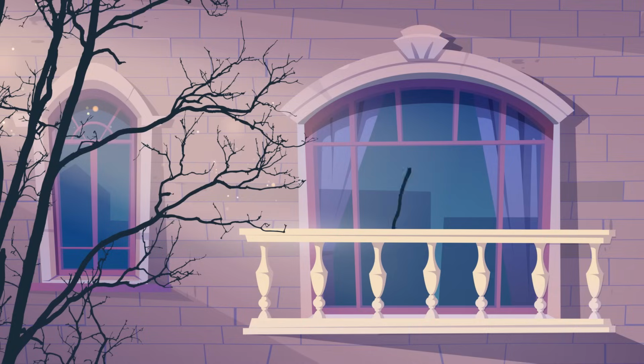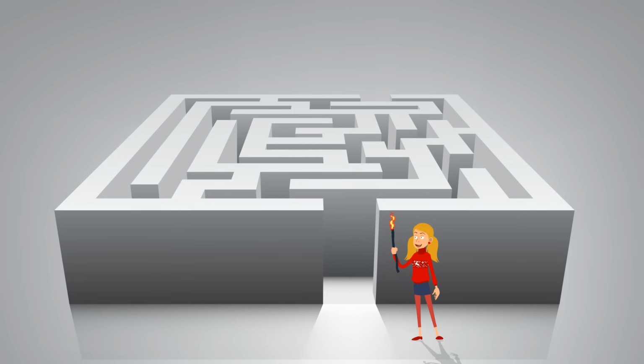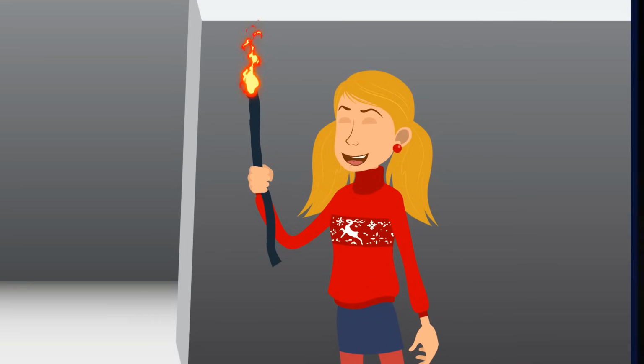Louisa should break off a tree branch, turn it into a torch by lighting it in the first room, and then go through the maze. It won't be dark anymore, and the girl will easily avoid the traps.